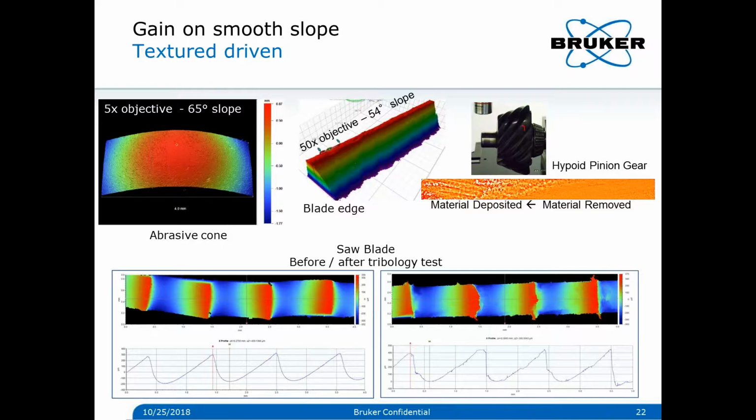So here what you see as the first example on the top left is abrasive cones used for tumbling and removing burrs from precision engineering parts. And what you see is a nice stitched data across the slope, and at the end here you get a slope around 65 degrees. And the slope can be measured simply because those abrasive parts are rough. And you measure this intentionally with a 5x objective, so low magnification. So we go beyond the numerical aperture and we collect data in a nice way.